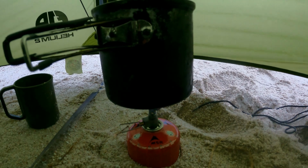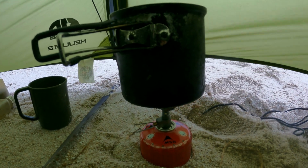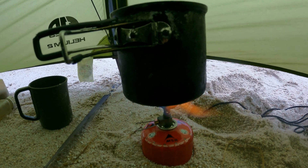I wouldn't normally do this inside the tent, but everything's sufficiently soaked, sufficiently windy that it's worth it, I think. Let's keep an eye on it.